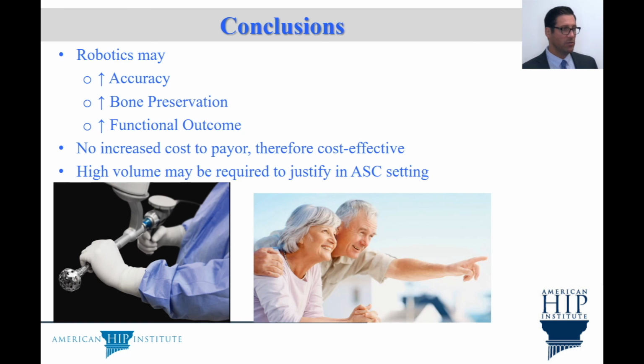So in conclusion, robotics may improve our accuracy, improve our bone preservation, and improve functional outcomes. This comes at no increased cost to the payer, and therefore from the payer's standpoint at least is cost effective. From the facility standpoint, a high volume may be required to justify this in the ambulatory surgery setting.